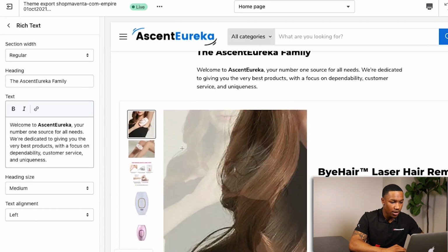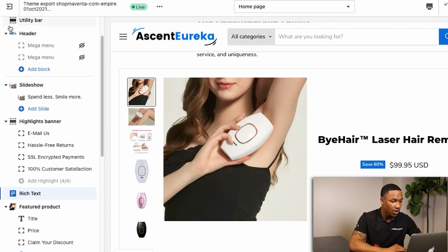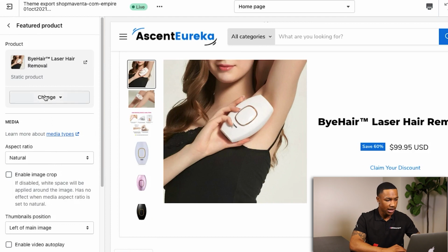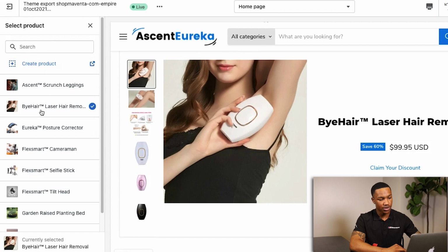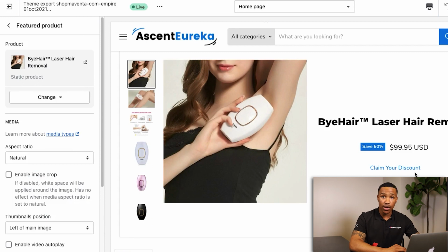And then right below that, you want to go ahead and display your main product. So to add that product, all you'll go ahead and do is go to featured product, and then you'll go in and actually go ahead and add any product that you have on your store. So for here, we have laser hair removal, and now you see it's being displayed right there. This is going to bring attention back towards your main product. So that's the reason why we have it there.